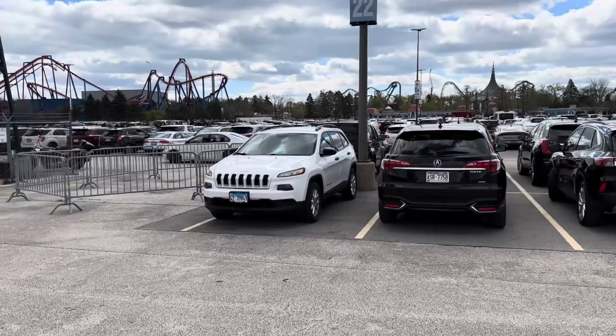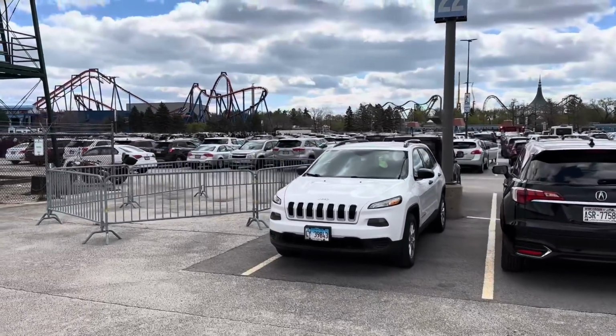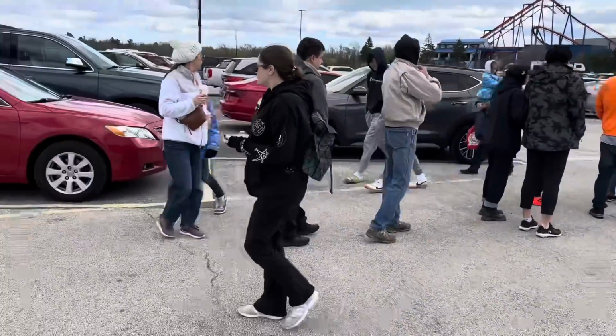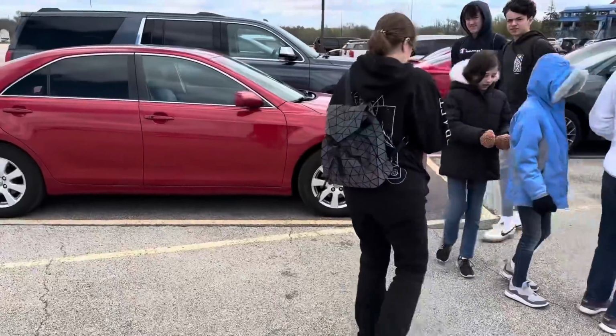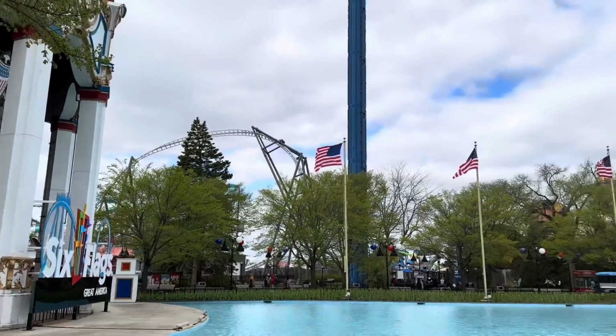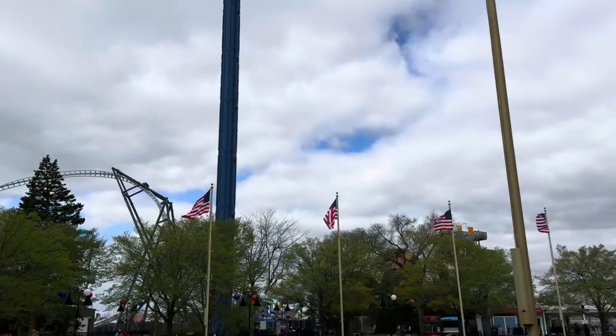Looks like there is a huge line already to get through the check-in. Look at this, very long line all the way down. Got to get behind everybody. Everyone's kind of bundled up. It is a cold, windy day. All right, we are in. We are a season pass holder at Six Flags Great America.